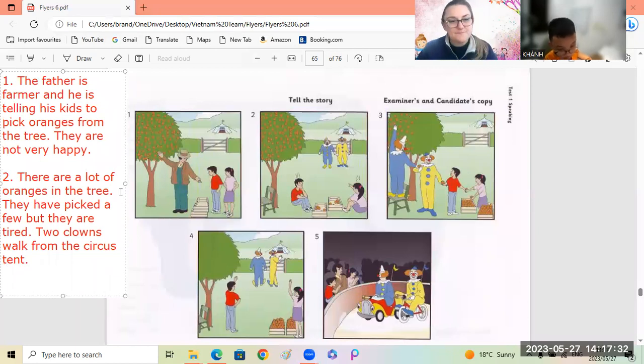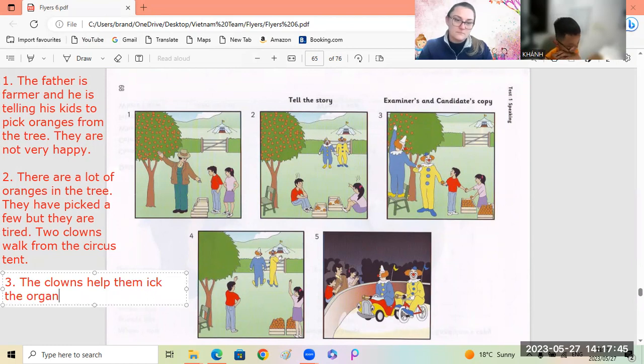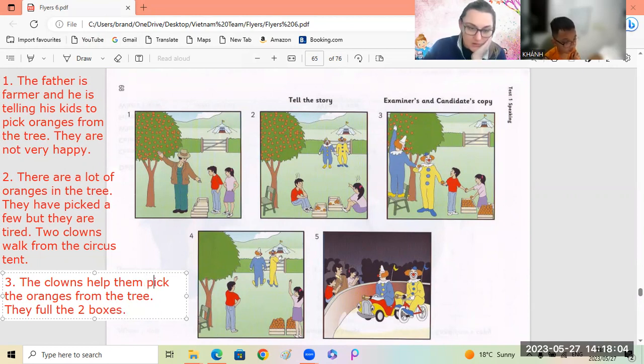Okay, picture three. Then the clowns help them pick the oranges from the tree. They fill the two boxes. Okay. Picture four.